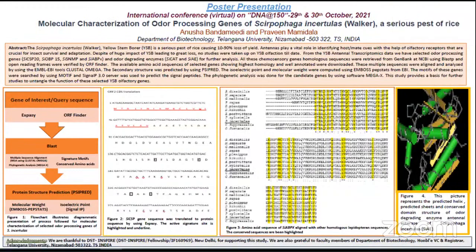That's my fault. I'm more curious to ask, what is this Scirpophaga? It is a monophagous insect which mostly affects rice fields, and it causes almost 10 to 60% of yield loss to the farmers every year.